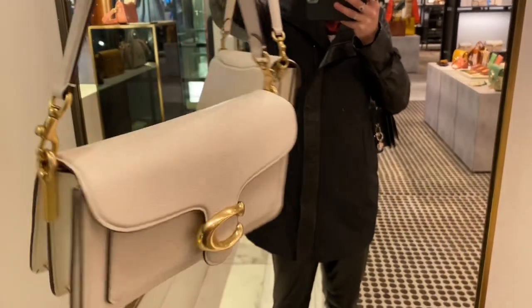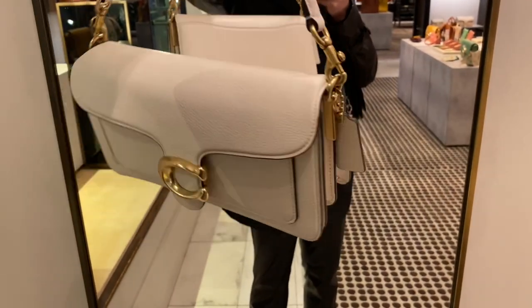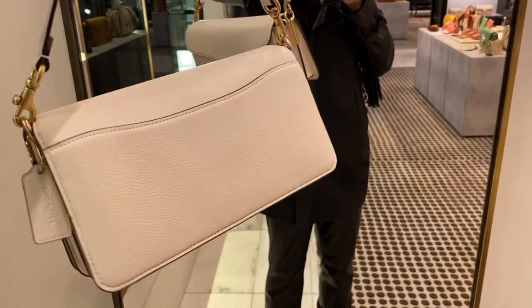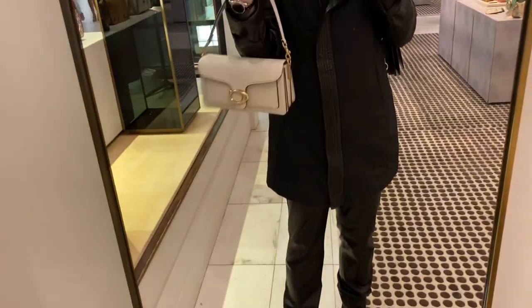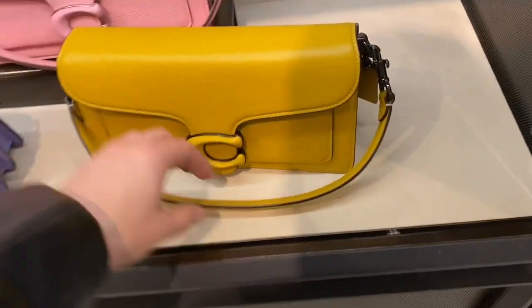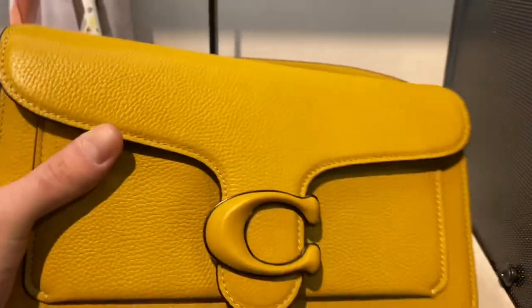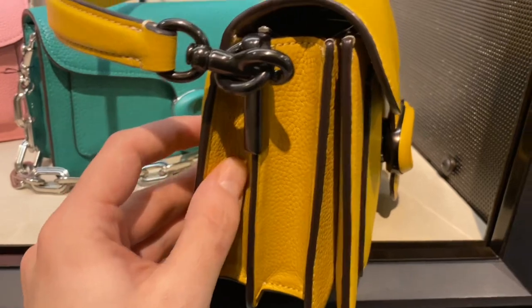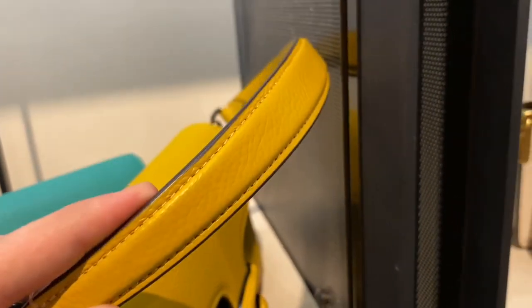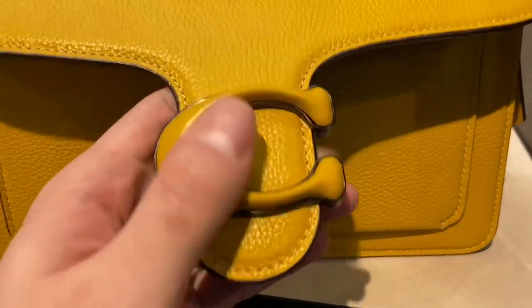Do I still like it? Yes. Just looking right there as I'm 360ing the bag, you can tell the flap isn't long enough. I feel like it's an inch too short in order to actually give the proper dome shape to the top. Because as you can tell, it kind of flattens the top of the bag. And to me, in my opinion, it destroys the silhouette of the stunning shape of the bag just a tiny bit. But I love this yellow gold color. This yellow gold color is really stunning.